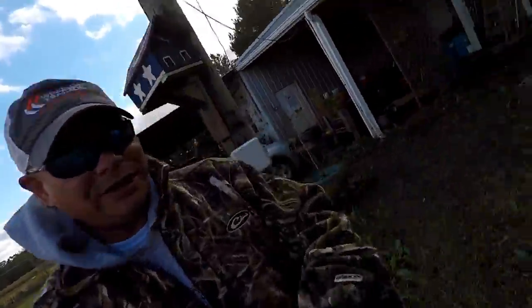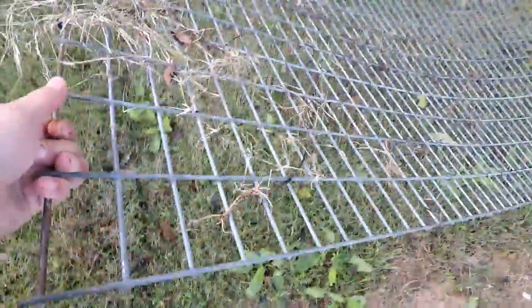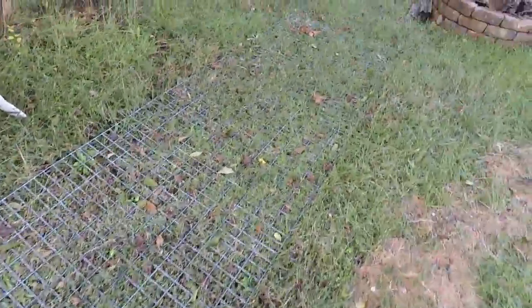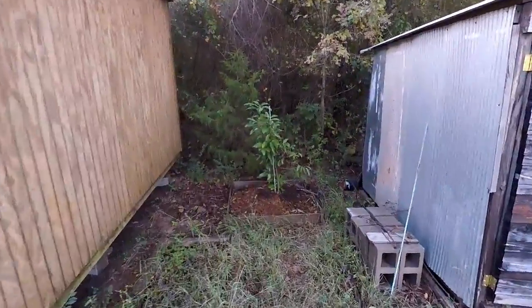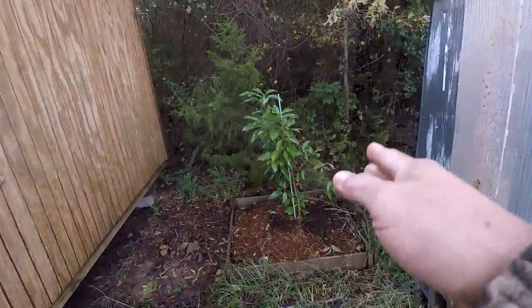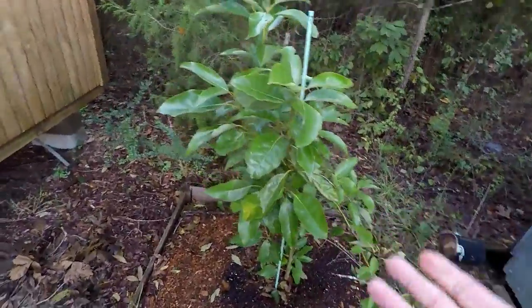Dan. He was like, hey Dan, why don't you take a piece of cattle panel that you have, like right here, and create kind of like a small mini hoop house for my avocado tree? Because I'm definitely gonna have to figure out something to do with this.